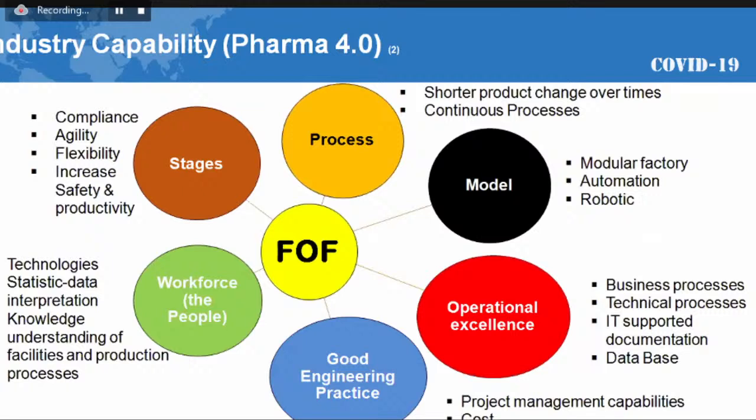Jadi dari sisi prosesnya bagaimana? Apakah kita melakukan shorter product changeover, kemudian continuous processes, di sisi modelnya bagaimana industri kita? Apakah modular, otomatis, robotik? Operational excellence-nya bagaimana? Ada business process, technical process, IT support, database. Good engineering practice-nya juga terkait dengan project management dan juga cost. People-nya, workforce-nya, ini juga memegang peranan penting, yaitu terkait dengan teknologi, statistik data, knowledge understanding dari facility dan juga production processes. Dan tahapan prosesnya pun kita harapkan compliance, agile, fleksibel, dan juga meningkatkan safety dan juga productivity. Ini adalah gambaran dari Factory of the Future.